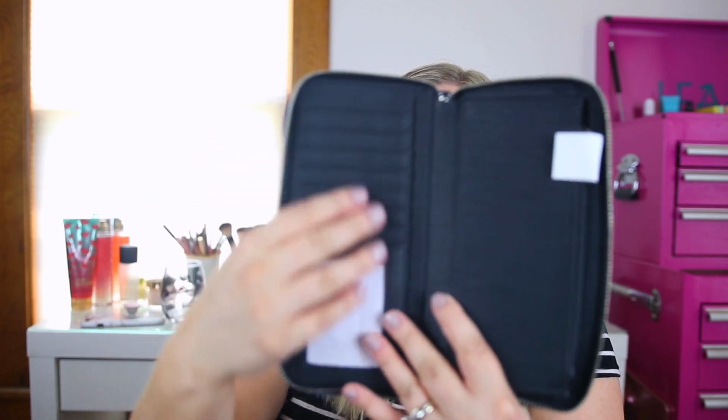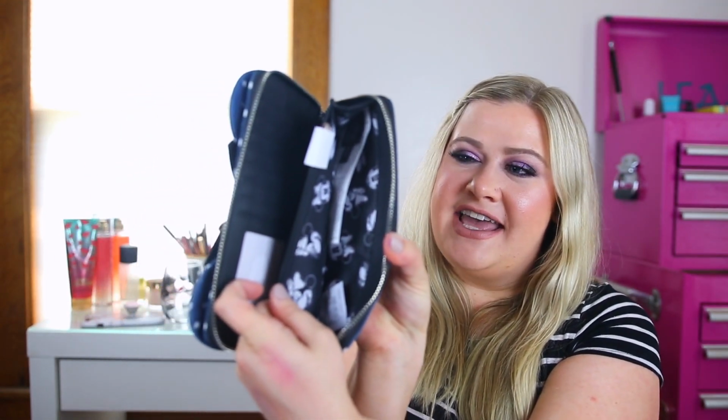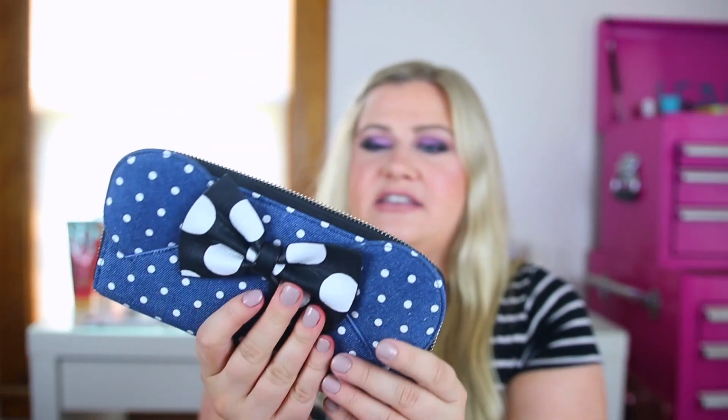So this is what it looks like. It actually fits a lot in here. A ton of different cards. It has a little slot here with some Minnie Mouse's heads on it. So cute. So that is super fun.